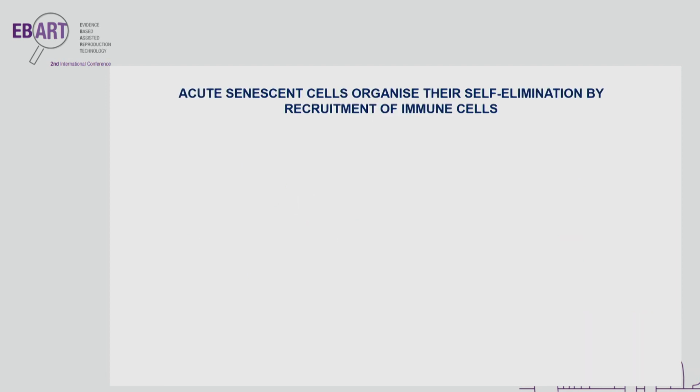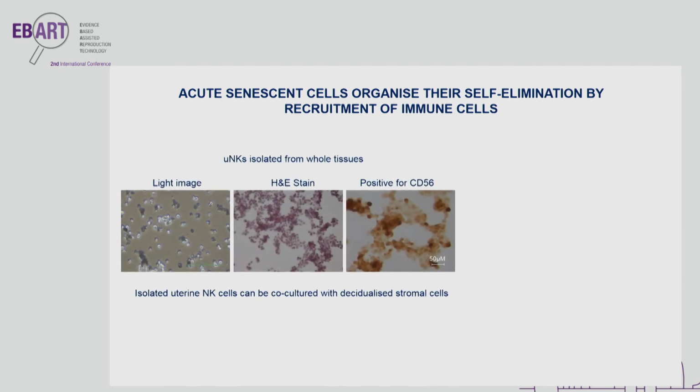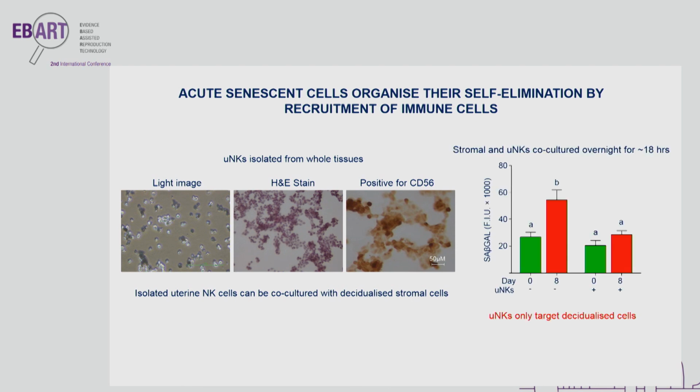So we were wondering if the acute senescent cells will organize their self-elimination by recruiting these immune cells. And to study this, we've isolated uNK cells from our tissue. So we can do this based on its CD56 antigen. And you can see here, when we stain these cultures for CD56, we get a pure population of uterine NK cells. And we can co-culture these with our stromal cells and see what effect they have on the level of senescence. And when we do this, you can see here on the left an increase in senescence as we'd expect when we decidualize.